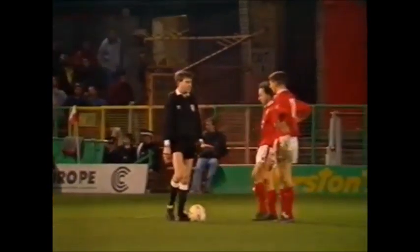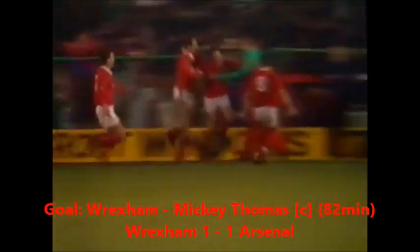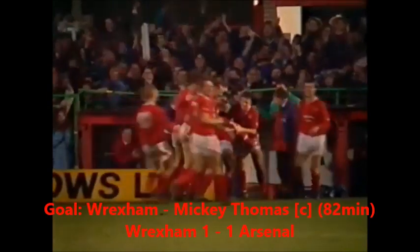With 8 minutes left. Now, 11 is Phillips. Five there is the captain, Mickey Thomas. It's Thomas who takes it. Oh, what a goal, Mickey Thomas! He's done it, the magic little man at the venerable age of 37 has produced a sensational goal.